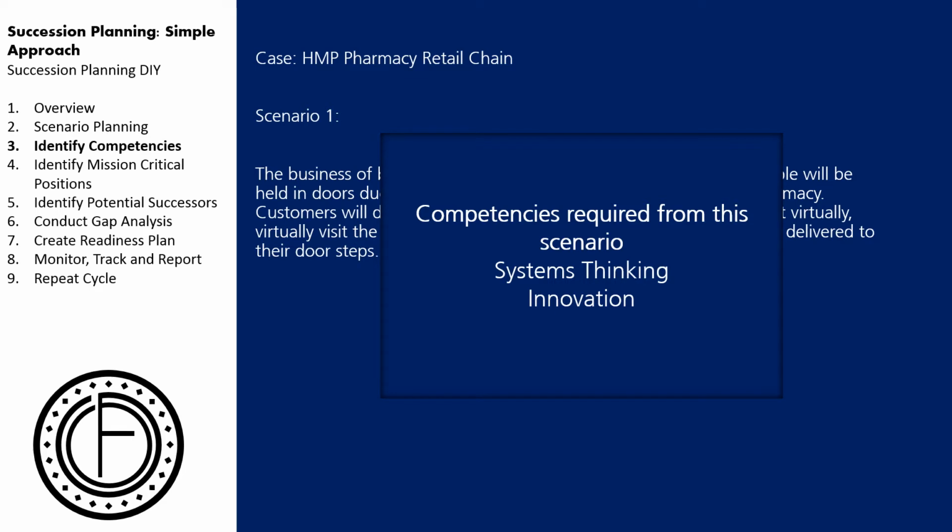Because obviously there's going to be some sort of disruption in the way HMP services its customers, right from how you get the goods in to getting it to your pharmacy store and then the customers getting the products. So systems thinking is a competency that needs to be built. Innovation, because there's going to be a disruption in terms of the bricks and mortar operations. The bulk of the sales activities will happen online, so there is need for innovation.